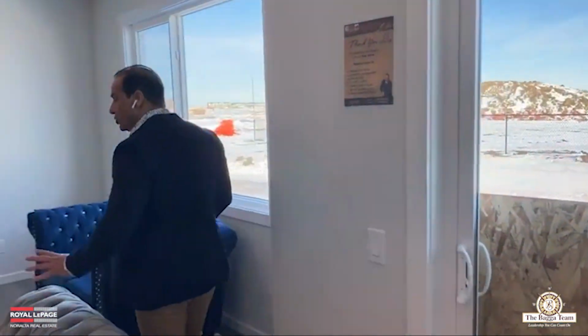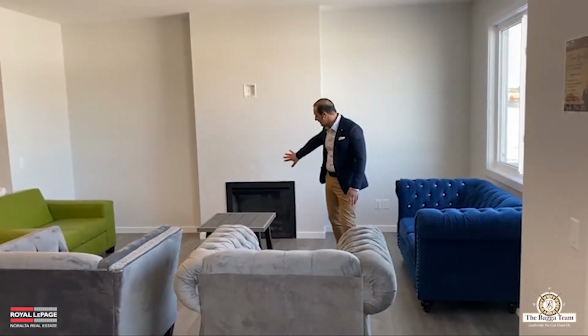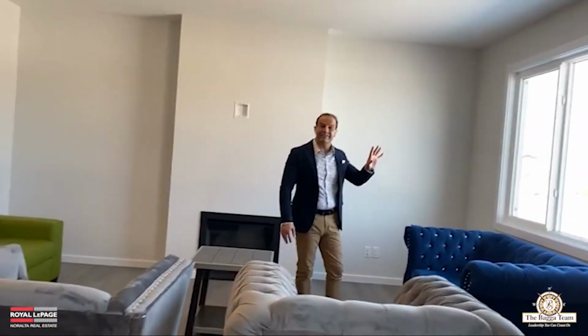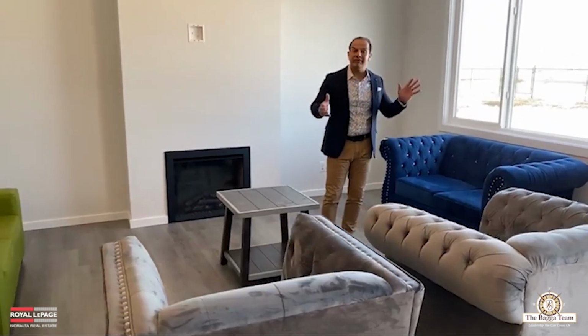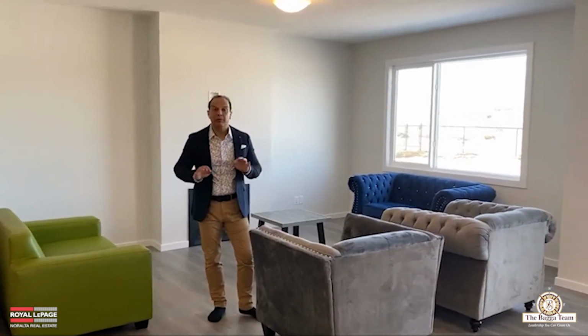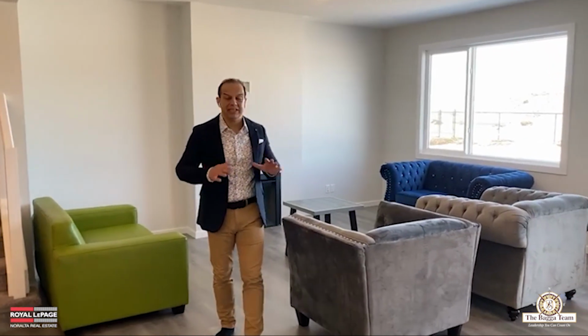So on this side, you do have your full living area. The living area comes with an electric fireplace and has a huge picture window overlooking your backyard. This home has a very fair-sized backyard as well, which is perfect for a growing family. As you can see, there's a dog park, and there's another park with a playground for the kids in this area as well. So this home is perfect for a growing family, a husband, wife, and two or three kids. It's a perfect spot for this one.